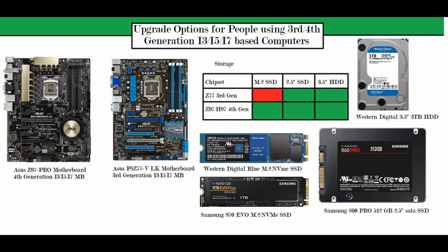So you see in the diagram in the middle, storage, so you see the chipsets. On the horizontal line, M.2 SSD, 2.5 SSD, 3.5 SSD. So a Z77 chipset for third generation will not support an M.2 SSD, but it will support a 2.5-inch SSD at 6 gigabits per second, and you can put any 3.5-inch hard drive in it.